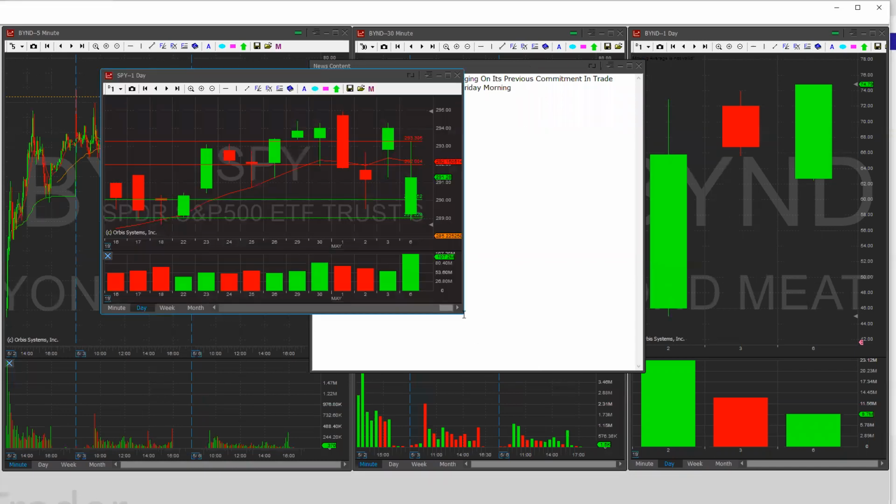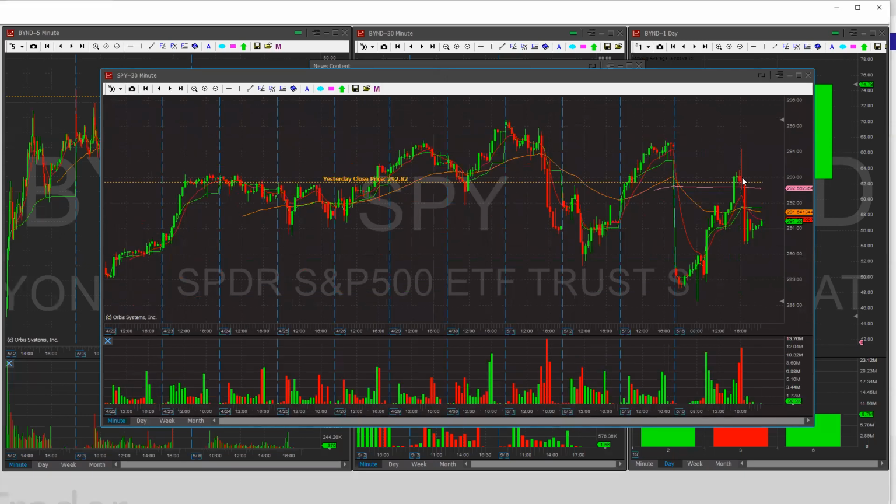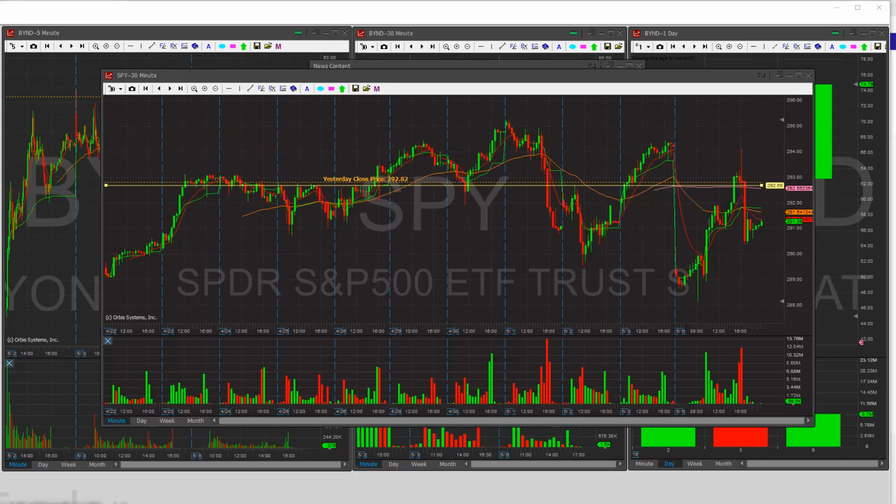Okay, let's bring in the SPY real quick here. After hours, we actually did have a little pull in. So this is the daily chart, but let's take a look at the minute chart right now. After hours, 30-minute chart, we had this massive pull, and now we are rounding a little bit back up, closing at 12 cents. So we are at 292.70, roughly just around here. Okay, mark that off in blue.